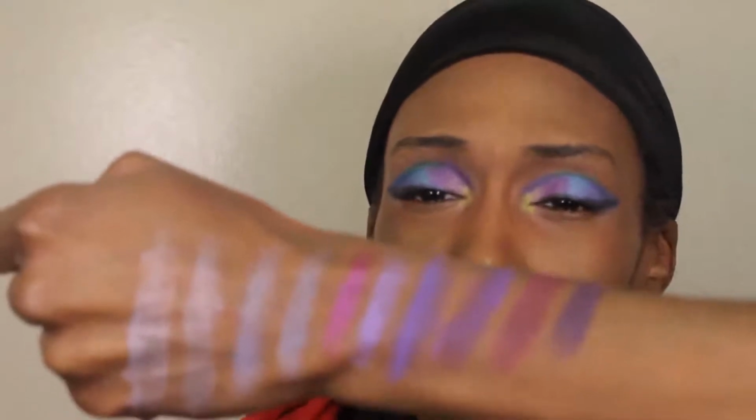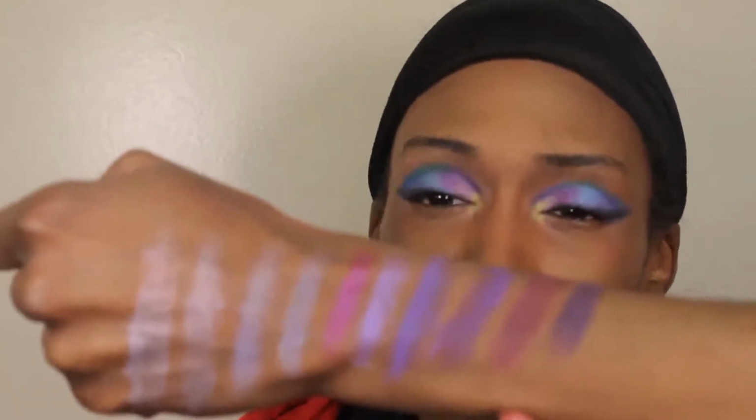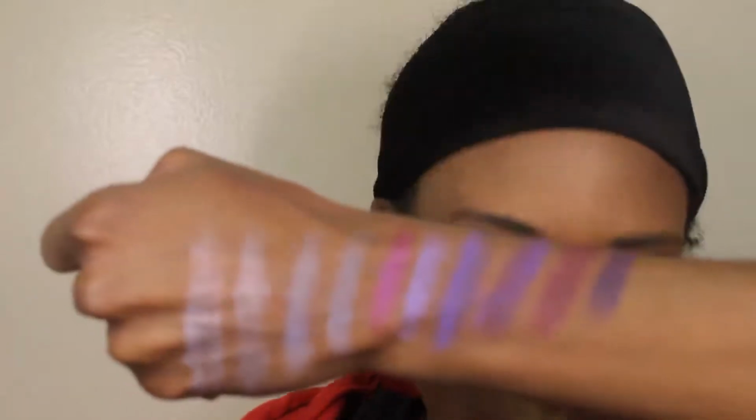The purples are somewhat close, but that last dark purple in the Cashmere Forever is not the same as this. So these are the swatches for those. Now we're going to move on to the blue roll.